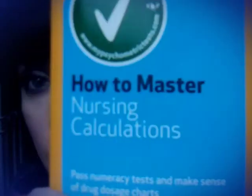I bought this book, How to Master Nursing Calculations. This was a great help in helping me with my maths. I struggled with maths at the beginning. I had not done it for most of my educational life, so I was really nervous about my maths exam. So I had a little bit of a head start, and I bought this book online, and it has practice tests all the way through on different subjects.